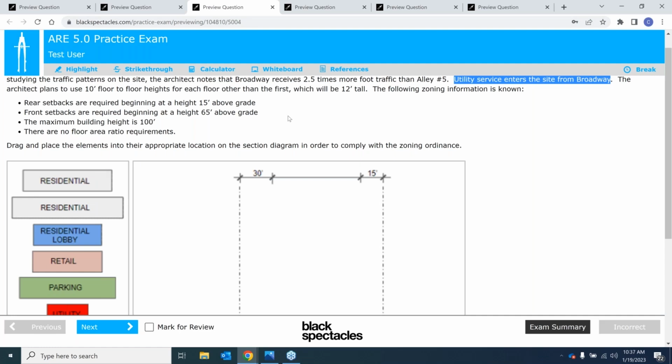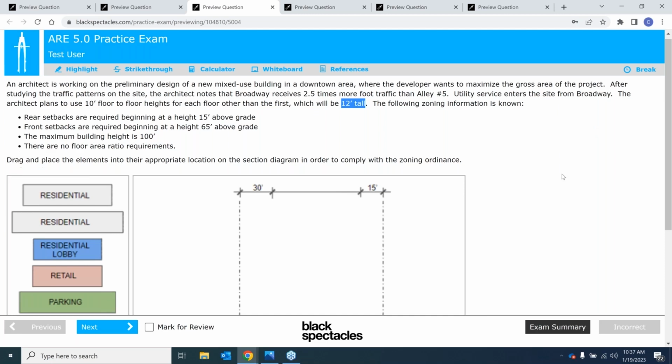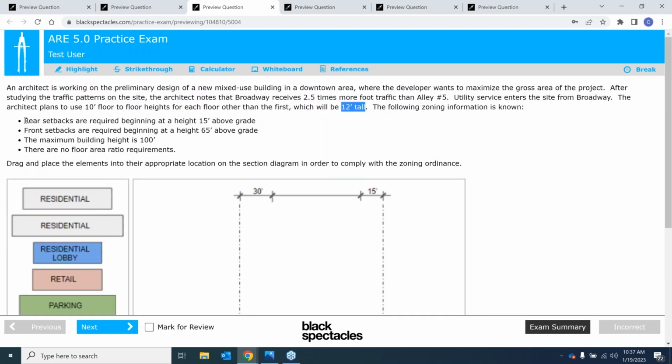So going back to the question, this is where we're really going to have to start looking at these setbacks. So the first floor is going to be that 12 feet tall. Again, I would typically be highlighting some of this information in the question so that when I look up, I can just see it right off the bat. Highlight, use the whiteboard, do whatever you need to do. So 12 feet tall is our first floor, and the first setback is going to start affecting us at 15 feet above grade, and that's going to be the rear setback.